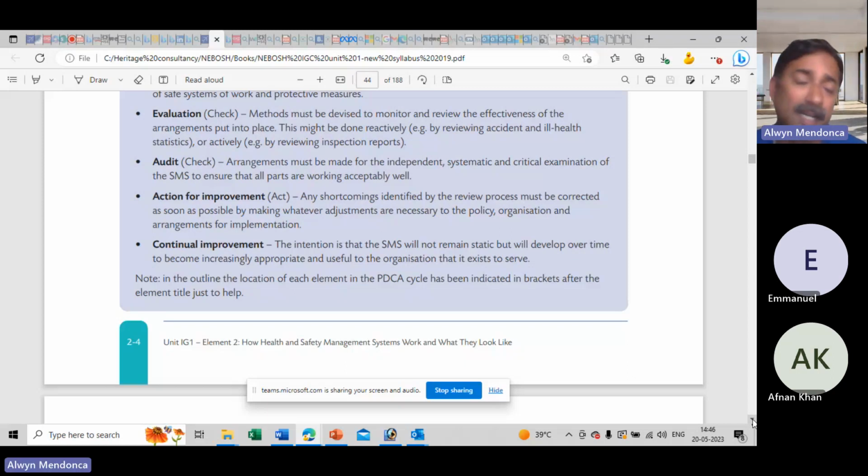So in monitoring, there is reactive monitoring and proactive monitoring. The first comes proactive, before an accident. Then if something goes wrong, even after accidents we can monitor and improve the standards by taking actions. Audits are also part of check. Arrangements must be made for the independent, systematic, and critical examination of the safety management system to ensure that all parts are working acceptably well.